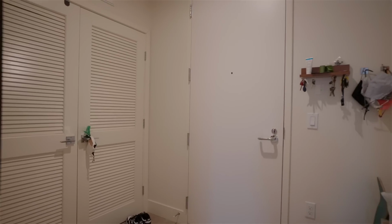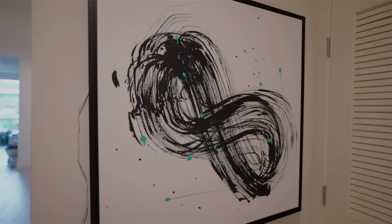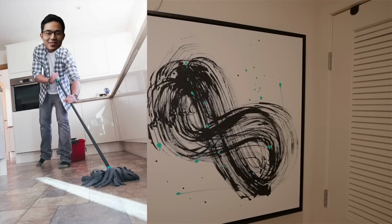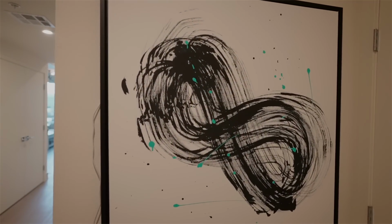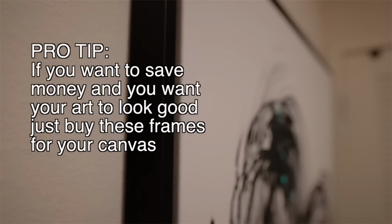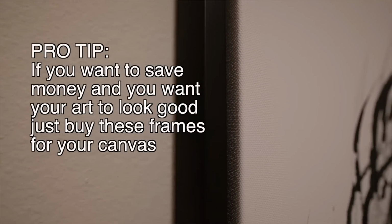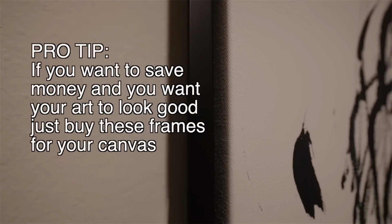So here we have the main entrance. This is a piece of artwork that I made with a big mop. I'm too frugal to spend money on art, so I always make my art myself. Pro tip, if you want to save money and you want your art to look good, just buy these frames for your canvas. It makes it look a lot more professional, and yeah.